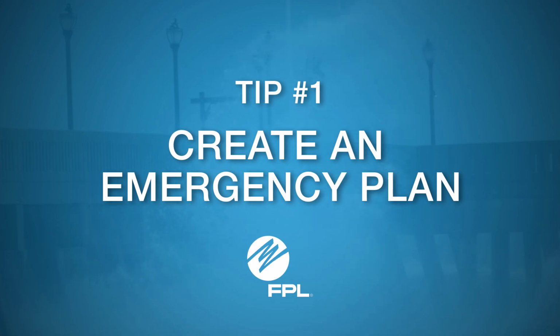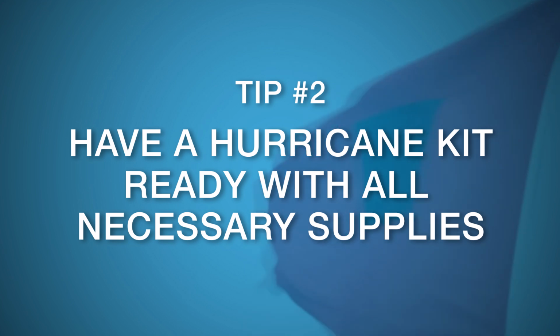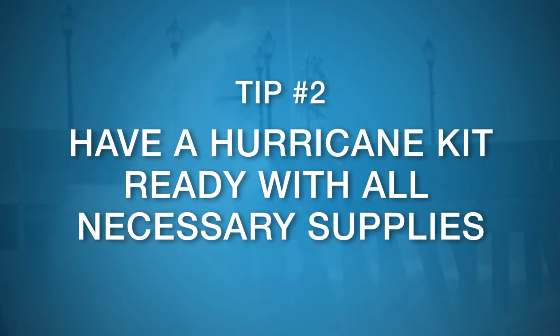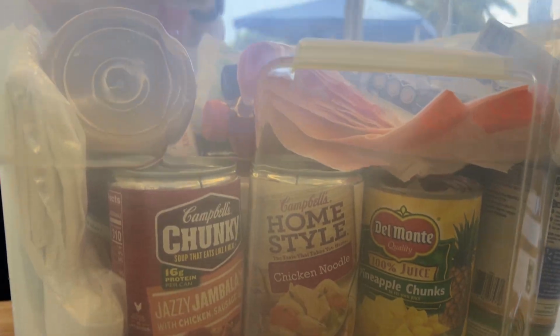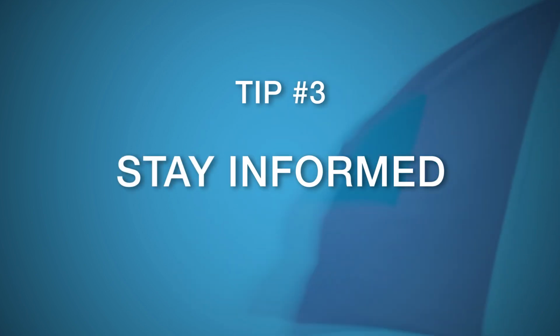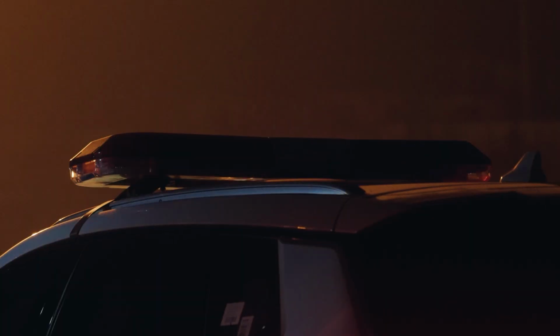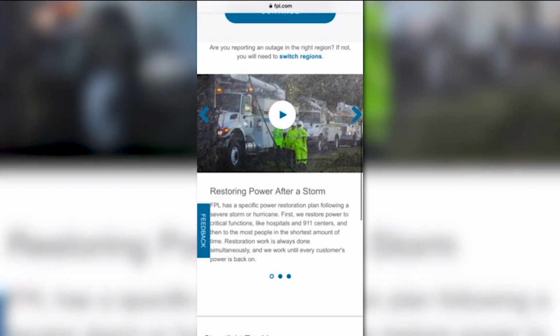First, create an emergency plan. Discuss with your family what to do in an emergency, especially if someone in your family relies on electricity for a medical device. Second, have a hurricane kit ready with all necessary supplies, including enough food, water, and medications to sustain your family in the event you lose power for an extended period. Third, make sure you are staying informed.